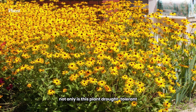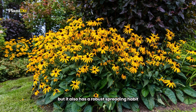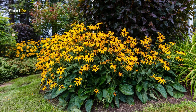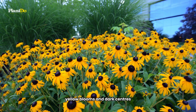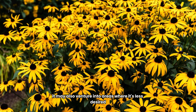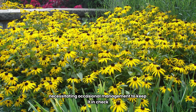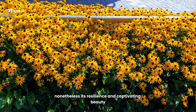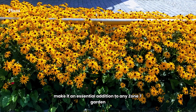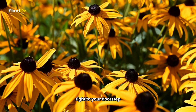Not only is this plant drought-tolerant, requiring minimal watering effort from the gardener, but it also has a robust spreading habit. This vigor means that while it will generously fill your garden with vibrant yellow blooms and dark centers, it may also venture into areas where it's less desired, necessitating occasional management to keep it in check. Nonetheless, its resilience and captivating beauty make it an essential addition to any Zone 7 garden, bringing a wildflower meadow vibe right to your doorstep.